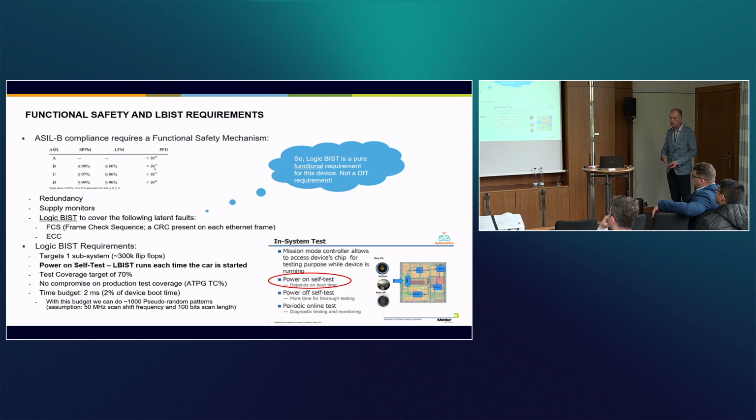You do the self-test, which is based on the scan chain. Also, Arthur already explained something about the mission mode controller. So in the field, we have two milliseconds of the boot ROM, so 2% of the device boot time. We can do the self-test, execute it, and compare it. The signature comes out of the MISR, and it will be compared on-chip.